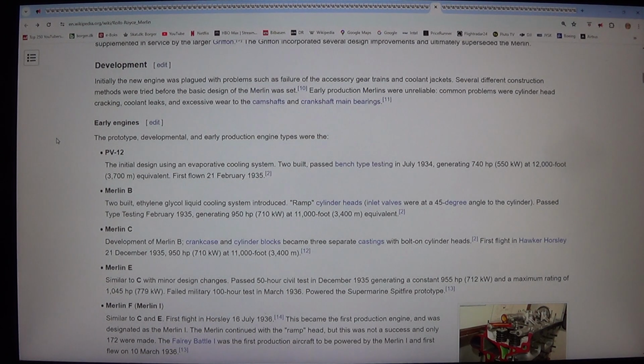Early engines. The prototype, developmental, and early production engine types were the PV-12. The initial design using an evaporative cooling system. 2 built, passed bench type testing in July 1934, generating 740 HP, 550 kilowatts, at 12,000 foot, 3,700 m, equivalent. First flown the 21st of February, 1935.